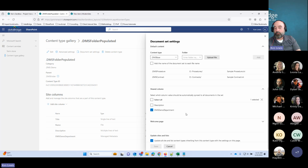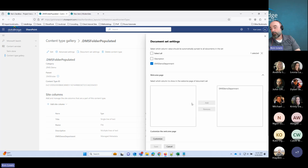There are other pieces of information that are in here, but they are not really online yet. You can fill them out. The welcome page is one where you can set what values I want to see on the welcome page, but there is no welcome page in modern. There is a classic welcome page, but shifting between the modern document set interaction and classic, in my opinion, going to just have the welcome page value really isn't worth it. I do think they will probably modernize that and make it optional in the future, where you'll have the ability to have that welcome page.